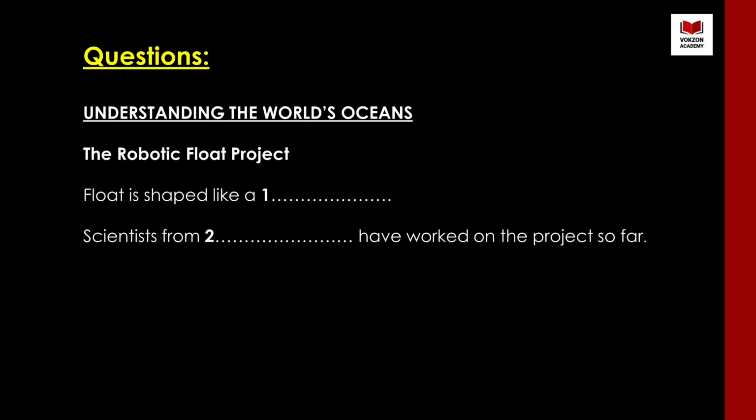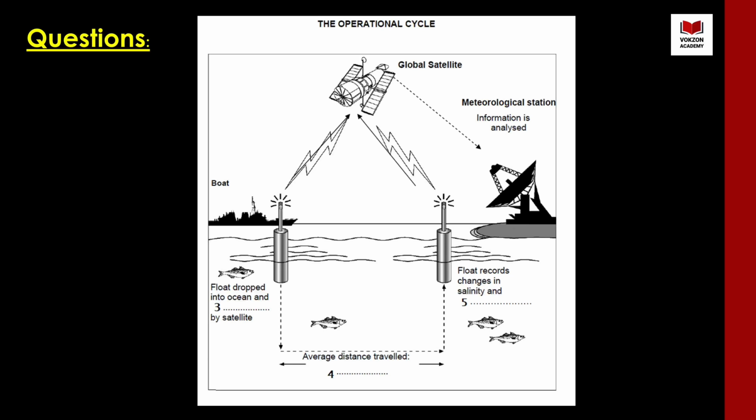That's quite true, but this project is a really good example of international cooperation. Over the last 5 years, scientists from 13 countries have been taking part in the project and launching floats in their area of ocean control. And next year, this number will rise to 14 when Indonesia joins the project. That's impressive. But let's move on to how floats work.